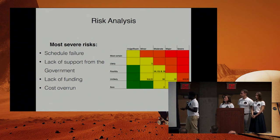So we also feel like lack of support from the government is a big risk. Lack of funding and cost overrun could also be some of the factors that might affect. As for technical risks, we have backup slides if you're interested in that.